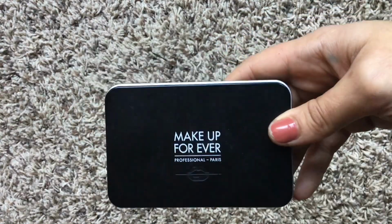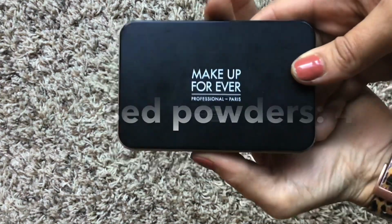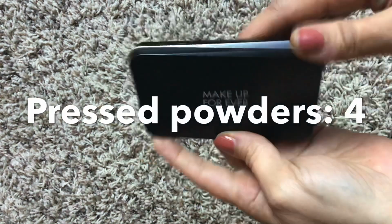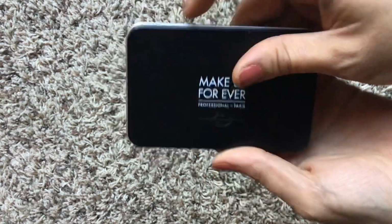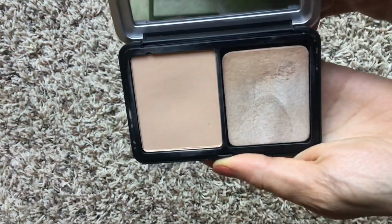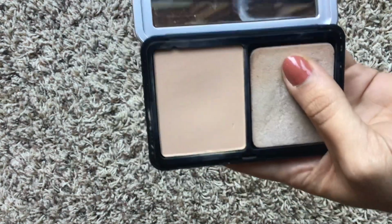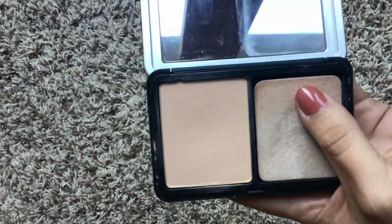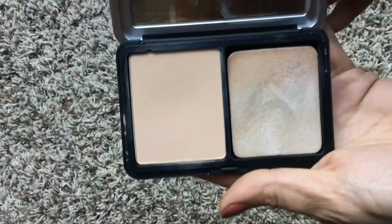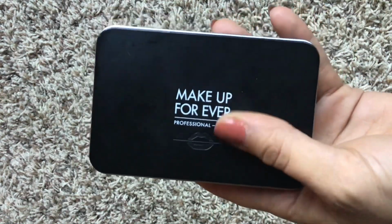And I forgot to show you one of my pressed powders, so I actually have 4 pressed powders. This is the Makeup Forever pressed powder in the shade Y235, the Matte Velvet Skin Powder. A really high coverage foundation, powder foundation, and I keep this in my bag for touch-ups. It's great for touching up my chin and mouth area after I'm wearing a mask, if I need to use that. Love this powder, but it is expensive.